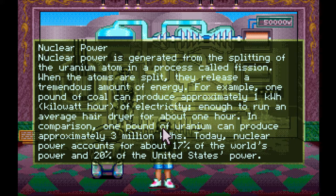Nuclear power is generated from the splitting of the uranium atom in a process called fission. When the atoms are split, they release a tremendous amount of energy. For example, 1 pound of coal can produce approximately 1 kilowatt hour of electricity, enough to run an average hairdryer for an hour. In comparison, 1 pound of uranium can produce approximately 3 million kilowatt hours. Today, nuclear power accounts for about 17% of the world's power and 20% of the United States' power.